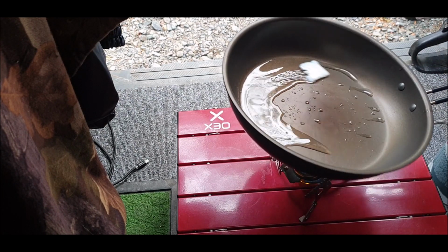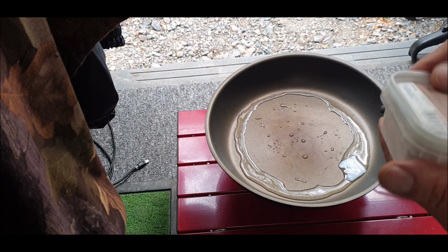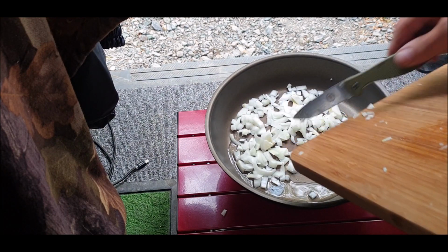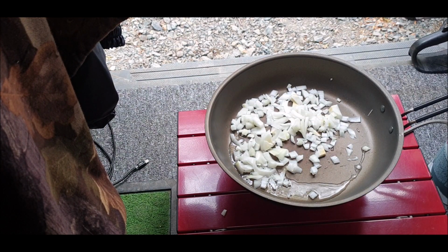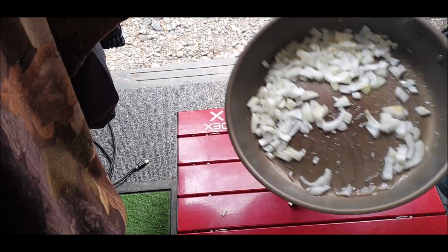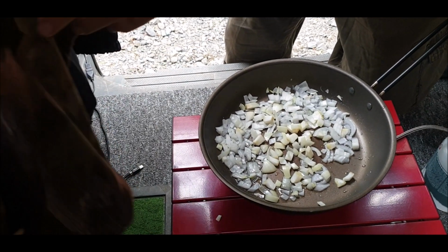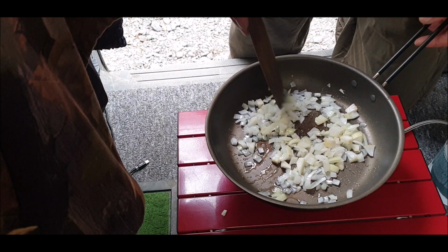Right, get that warm. Keep it covered so we don't get any bugs in it. And then let's get these going. Put a bit more onion in. I found a bit in my pot. Right, so let's just cook off these onions.